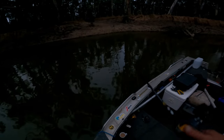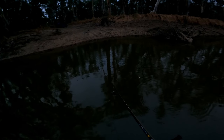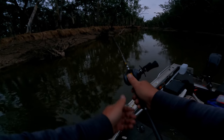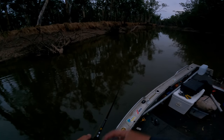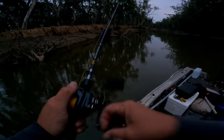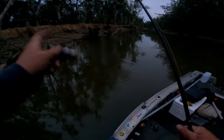Definitely my favourite time to be cod fishing is first thing in the morning with a surface lure. I've gone with the shag colour this morning. Oh, straight in the tree. Hopefully that's not a sign of the morning to come. Tangle first cast.